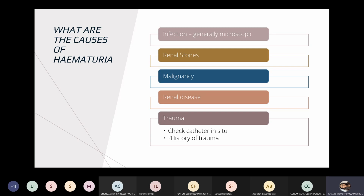So there's a number of causes of haematuria associated with trauma. So catheter-associated trauma, if there's been a traumatic catheterisation that's causing urinary retention and haematuria, you might want to consider putting a three-way catheter in and using it to do bladder washouts to wash out any clot retention.